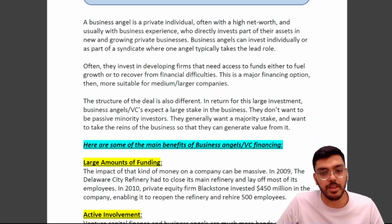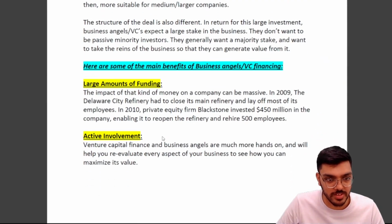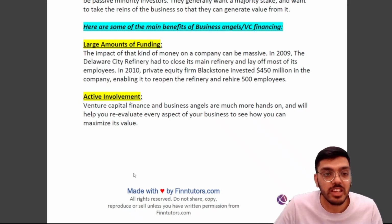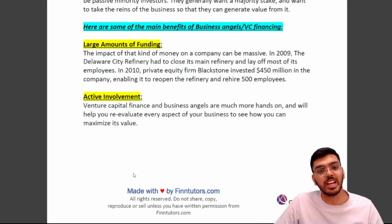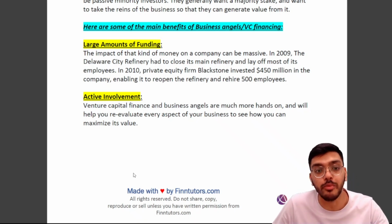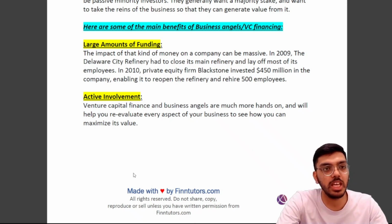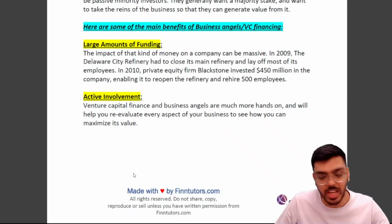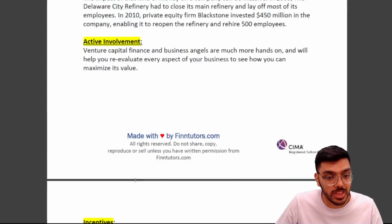So there are some benefits of business angels and venture capitalist financing. Obviously, they have large amounts of money. They are able to supply you with as much money as you want because they have access to it. Secondly, they have active involvement. They will want to be involved in the business because they are now owners, right? So they are involved. Their expertise comes with their investment.